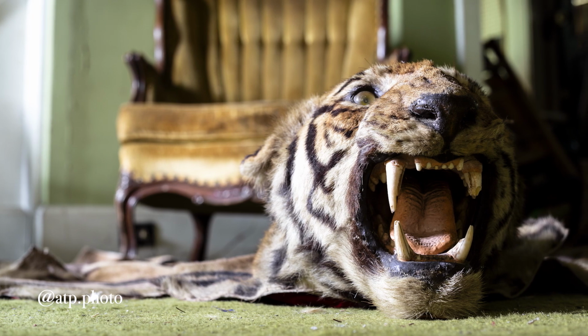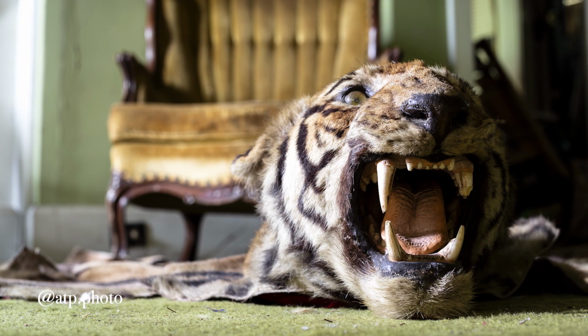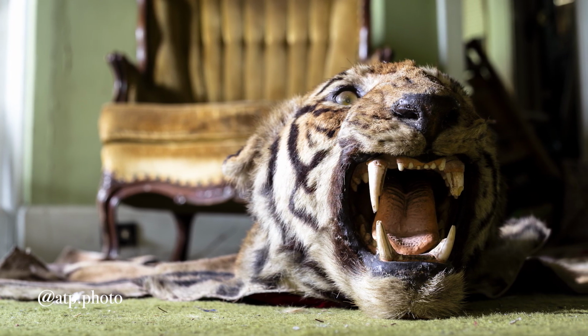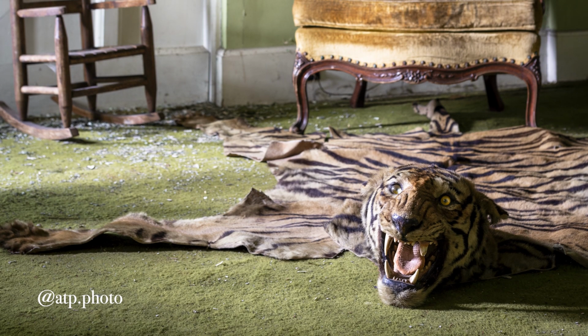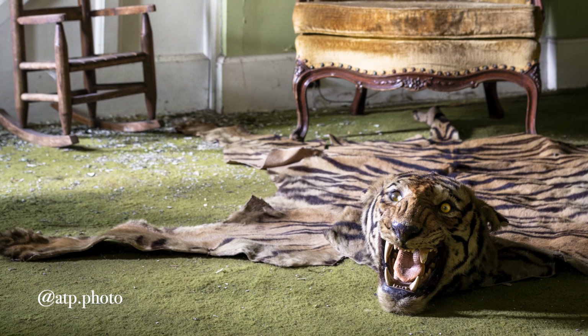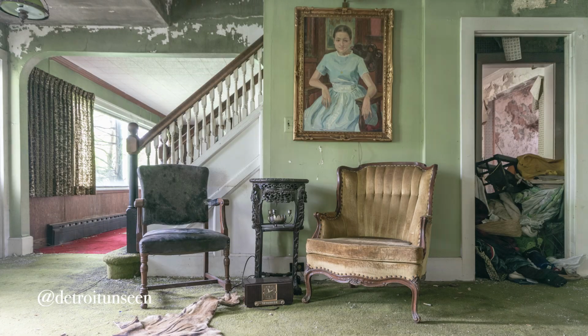And then you make your way into the next room, and there was the Tiger Rug, hence the name Tiger Rug House. There was an actual rug made of tiger skin. And there was a little one actually in that other room next to the musical instruments. So there's actually 2 tiger rugs. One was large, one was small.